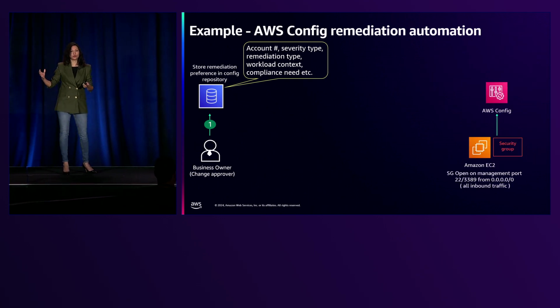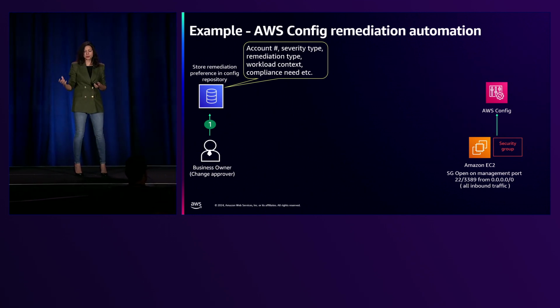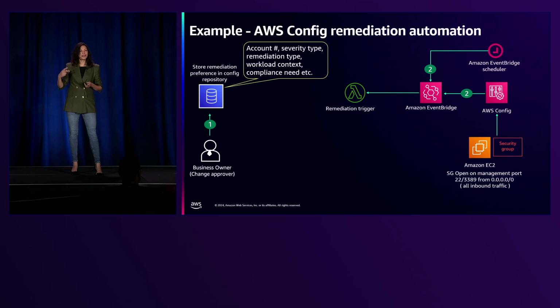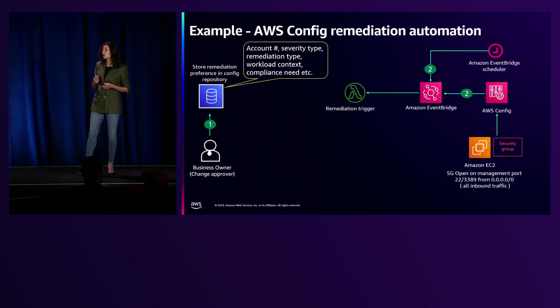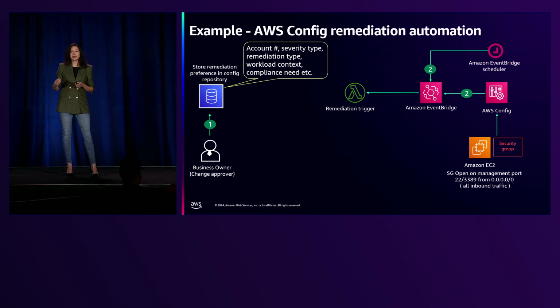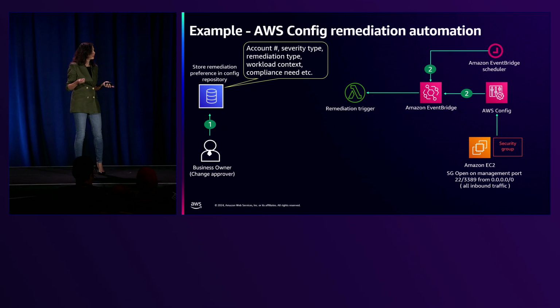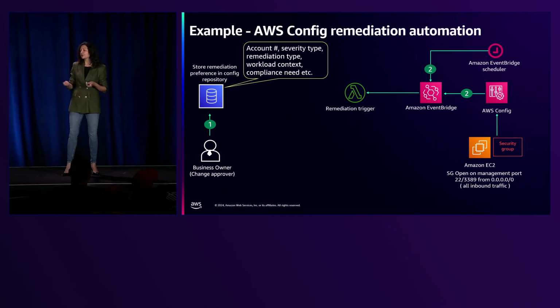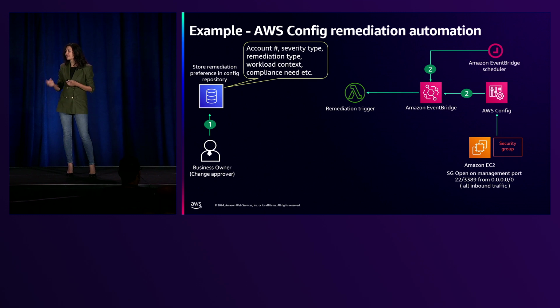Now let's see how the flow would be. So you have your EC2 instance, security group attached, same situation, Config rule comes in. Now there are two invocation paths, as you can see in step number 2, and it depends on your appetite for spend. What we are going to do here is use the EventBridge service. Either you can use the EventBridge Scheduler, which wakes up at certain times and looks out for changes, or you can use the AWS Config compliance notification service. That is more real time.